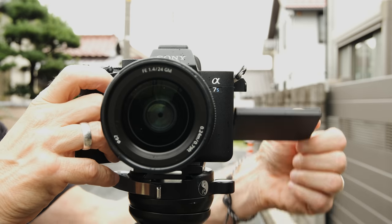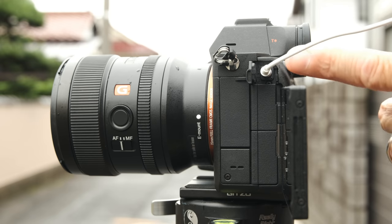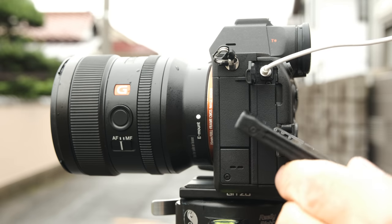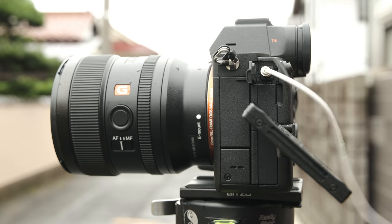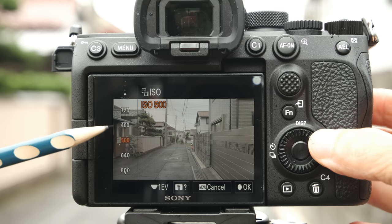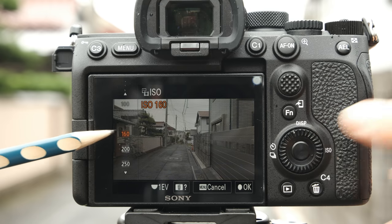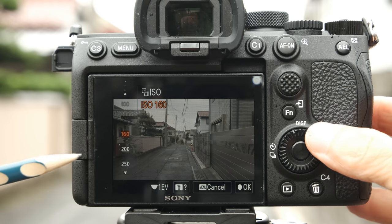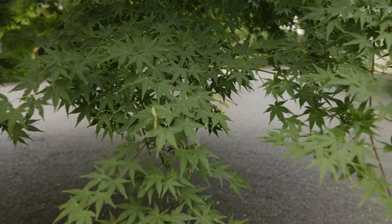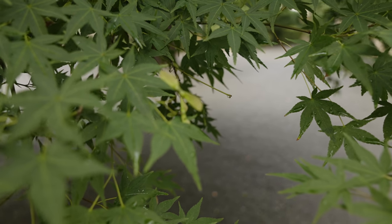The LCD screen is now completely articulated, and when connecting headphones, for example, it won't limit the LCD movement. When working in S-Log 2 or 3, the minimum ISO setting is 640. You can dial it down all the way to 160 at the expense of dynamic range, but this might be useful if you don't have an ND filter on you and still need to film outdoors.